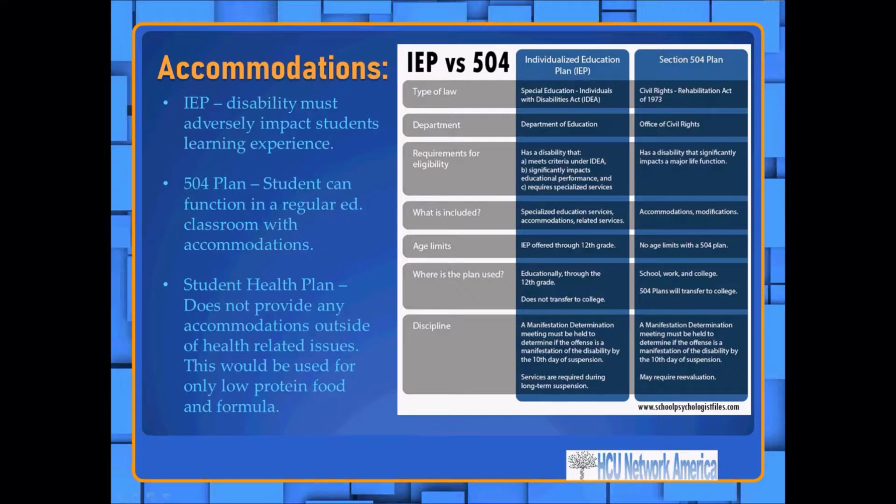So children with HCU experience challenges at school, and sometimes you'll hear the words IEP or 504 thrown around. But what is an IEP or a 504 plan? Is one better than the other? Does my child even qualify for one of them?